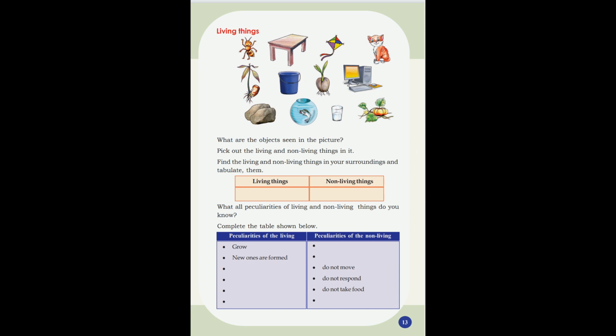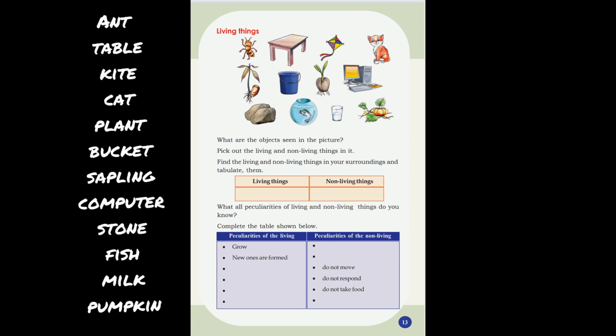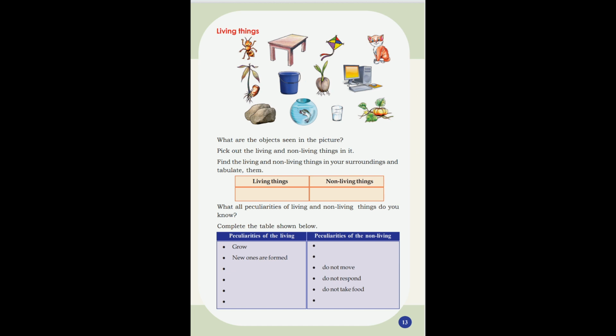So let's see. Okay? What all do we see here? The ant. It is a living thing. The table, a non-living thing. Kite, cat, plant, bucket, sapling, computer, stone, fish, milk and pumpkin. The kite is a non-living thing. The cat is a living thing. The plant, a living thing. The bucket, a non-living thing. The sapling, a living thing.